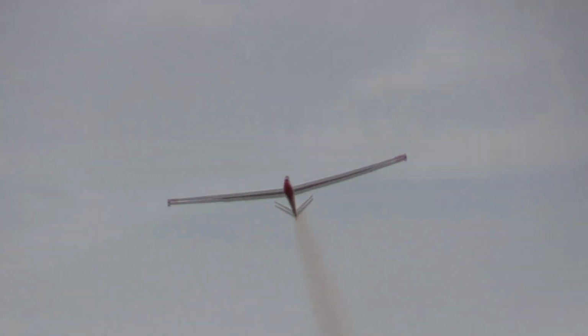As he dials it up, flies more aggressively and faster, 175 miles an hour, the Super Salto, the only sailplane in the world capable of such a high speed, low-level aerobatic performance. Now, Bob Carlton and the Super Salto jet-powered sailplane.